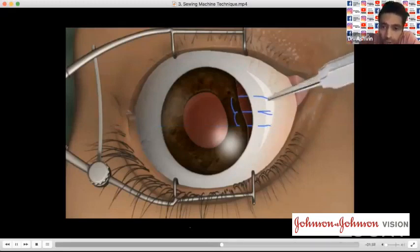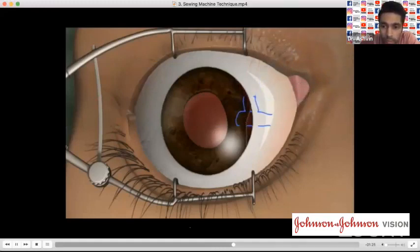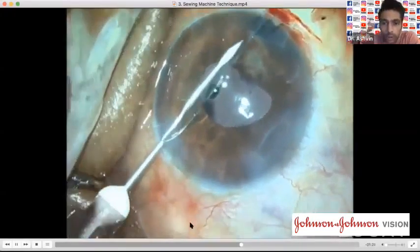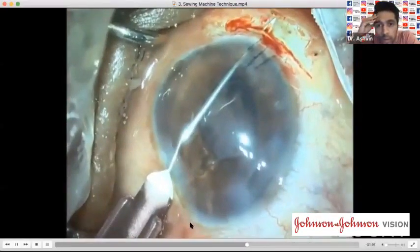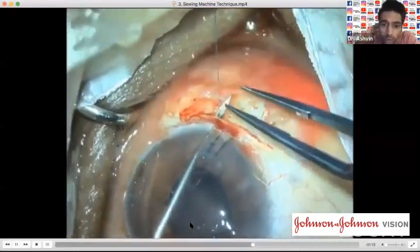Tie suture 1 to 2, 3 to 4. As you can see over here, 1 to 2 is tied down and 3 to 4. Now, there are other versions of the same technique where you can pass it through and through. And I can show you those on a separate chat, but right now, just for the viewing of this, I think it's easier to understand it over here, how the sewing machine technique works.